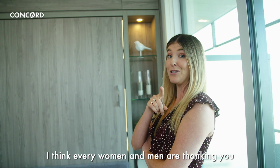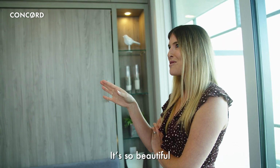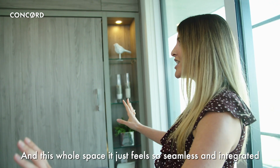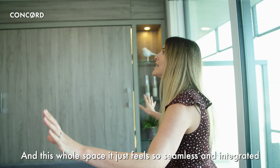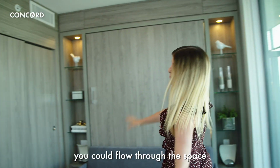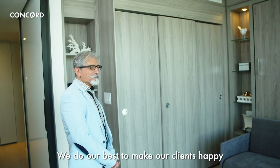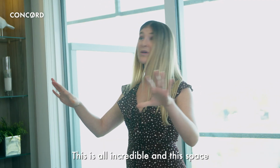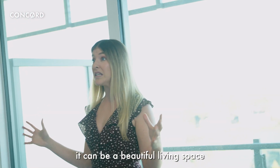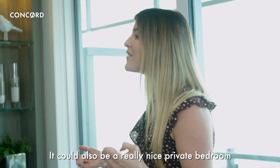This is incredible. I think every woman and man are thanking you for designing a closet like this. It's so beautiful. And this whole space just feels so seamless and integrated. Like you don't blink, you just feel like you can flow through this space and it all makes sense. We do our best to make our clients happy. This is all incredible. And this space can be a beautiful living space and it can also be a really nice private bedroom.